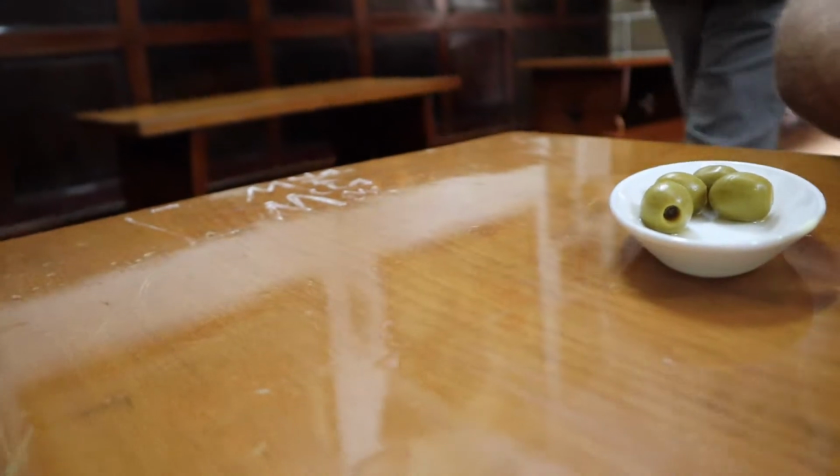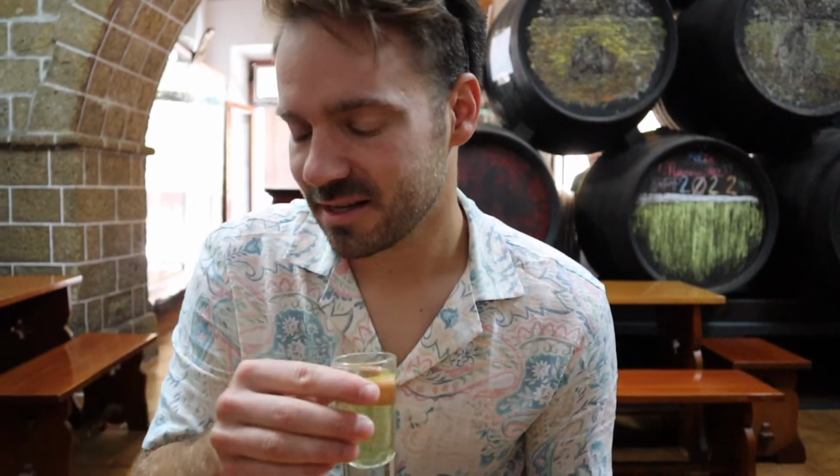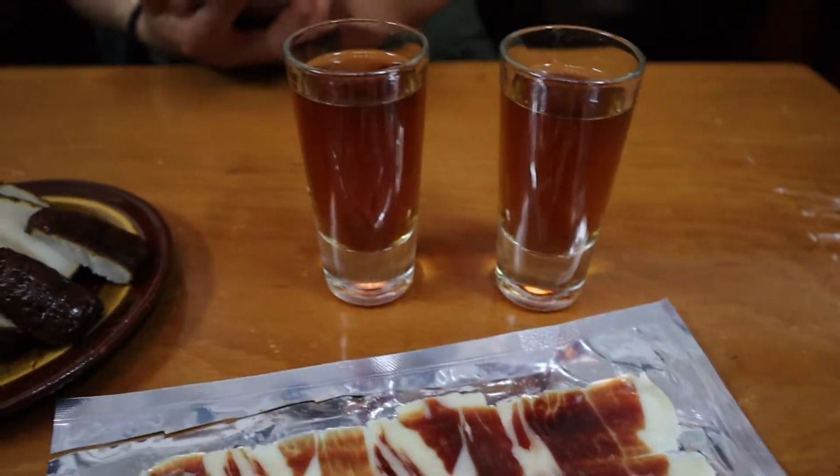Muchas gracias. Gracias. This one's really good. It's definitely dry, but also you get little hints of the fruit in there, but really good. Try the next one. The manzanilla madura. Ooh, not quite as dry, but definitely like the taste. It's really light and smooth too. It's really good. Yeah, it's really good.